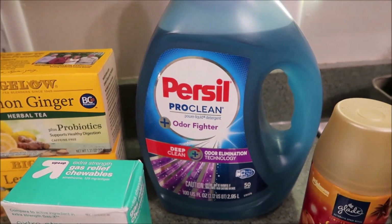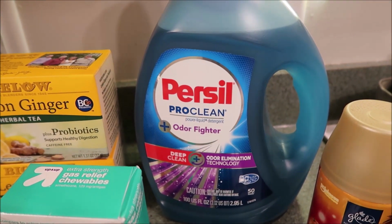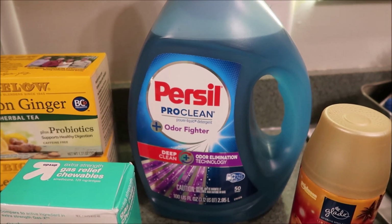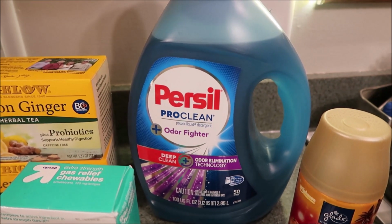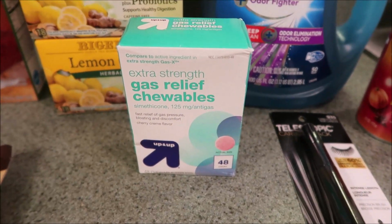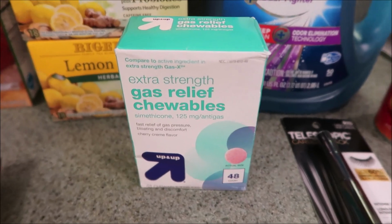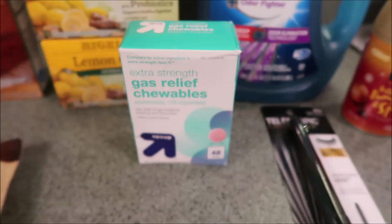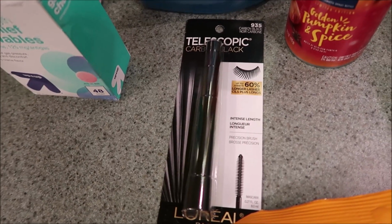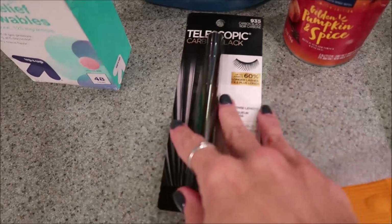My Persil laundry detergent, it's the one that's plus the odor fighter, works really good. And a bottle like that lasts us so long because you just do not need a lot of soap, and it lasts a really long time. We needed more of the extra strength gas relief chewables. No need to explain that. We all get it. Also picked up my telescopic carbon black mascara here.